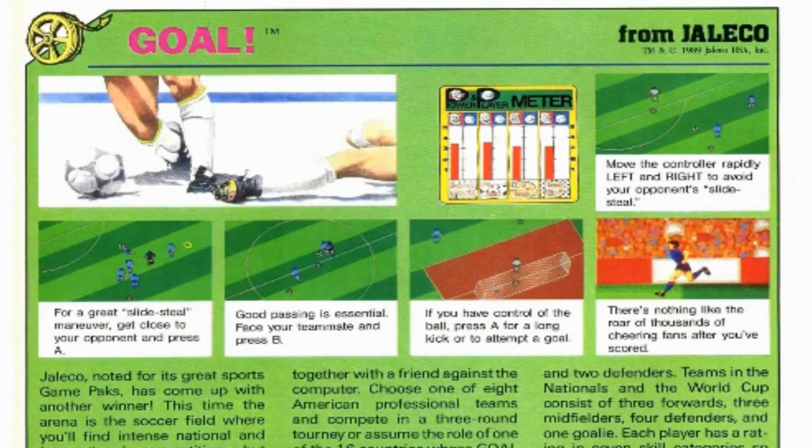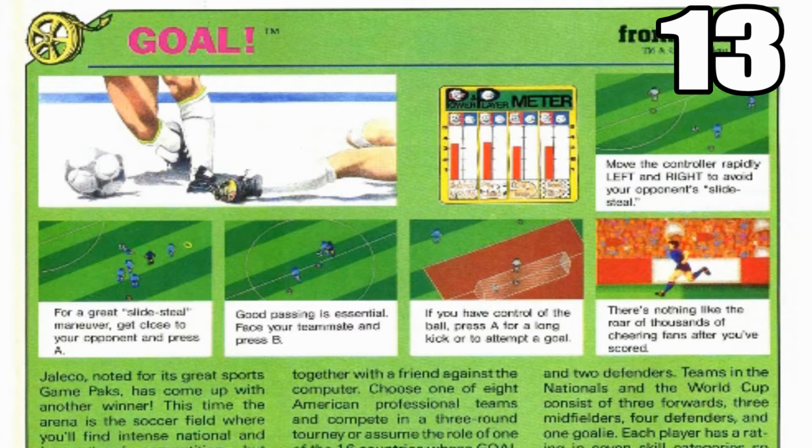Soccer games are a mixed bag to me. I think the best one is Nintendo World Cup, but to each their own. At a 13, it's hard to argue that score.